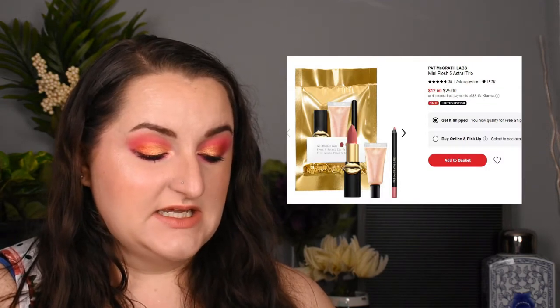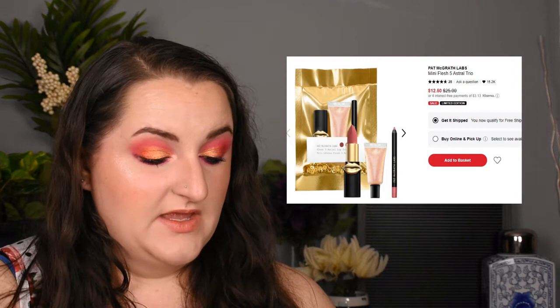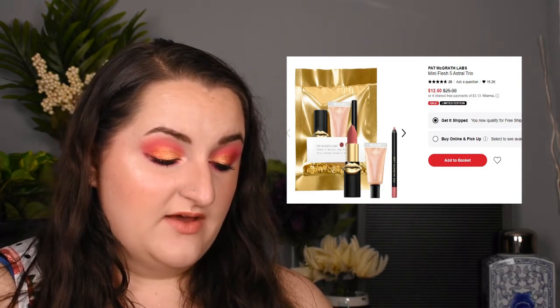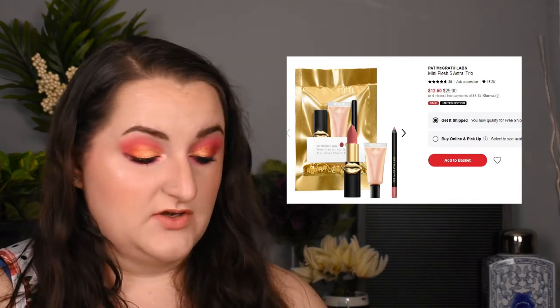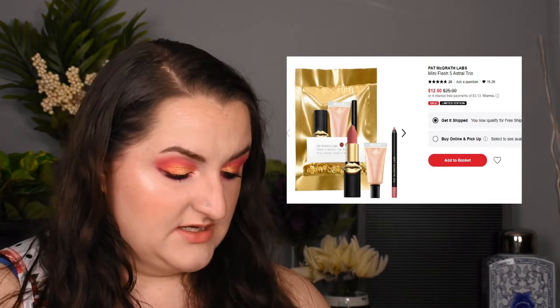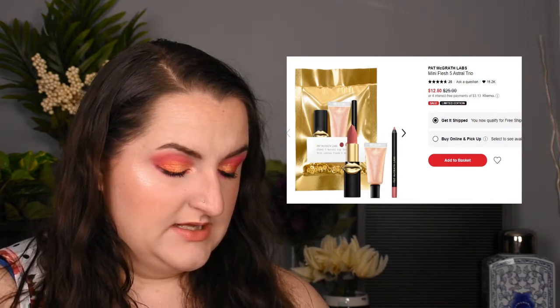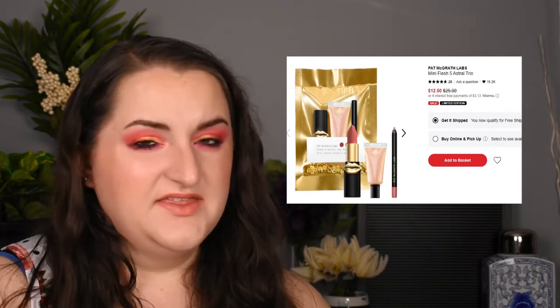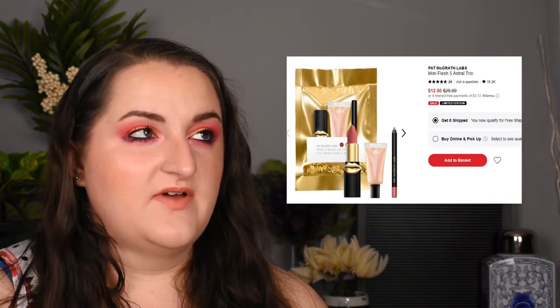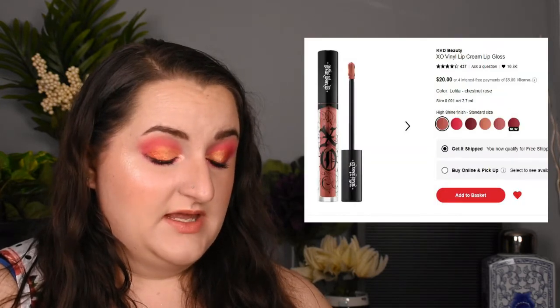I have the Pat McGrath Labs Mini Flesh 5 Astral Trio, which is a lipstick, a lip gloss, and a lip pencil, and it's on sale for $12.50, and then would be further reduced by the sale. I think it's really pretty. I don't have any of the pencils from Pat McGrath, so I haven't had a chance to try those. I haven't tried any of their glosses yet. I have tried one of their lipsticks, and it was fine. I wonder, are these travel size or are these full size? Definitely have to be travel size. I think I can go ahead and take that out, because if it wasn't on sale, I wouldn't want it. So the fact that I have it here is because it's already on sale, and I know it's going to be on more sale. So let's take that out. Alright, and the XO Vinyl Lip Cream Lip Gloss from KVD I'm also going to take out of the cart for now.